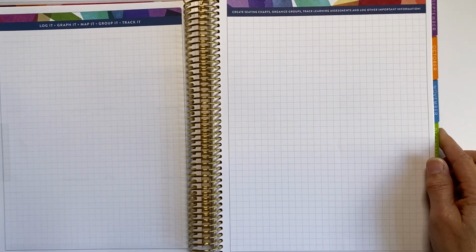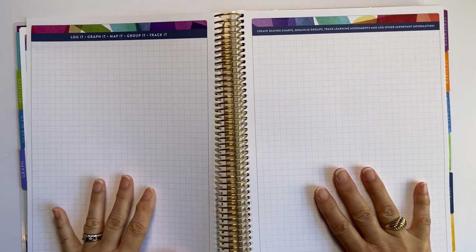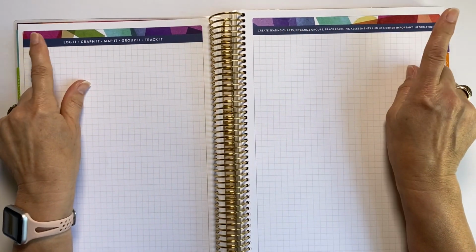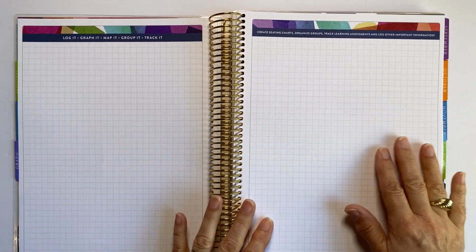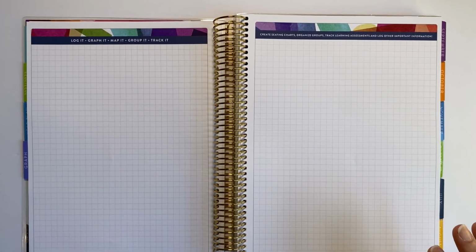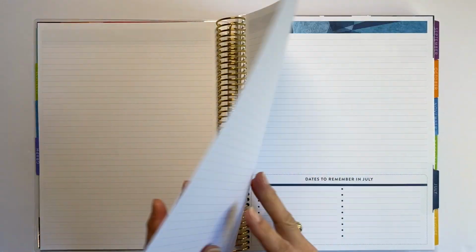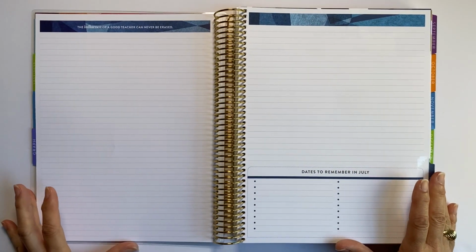Let's see if you can see the graph paper here. Again, this is 80-pound Mohawk paper. And you have 4 pages of the graph paper. And again, you have the beautiful, colorful harmony design just a little bit up at the top. I think it makes it so inviting. All right. Then you have notes pages. You get 2 notes pages here, and then you start into the monthly pages.